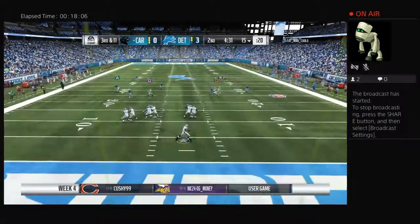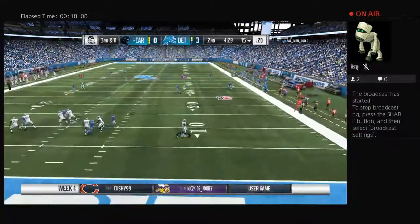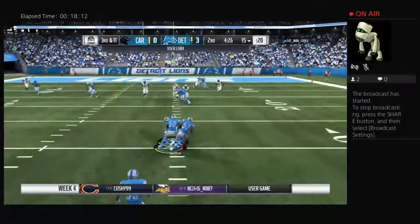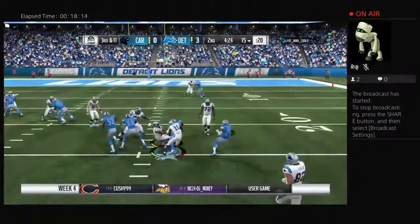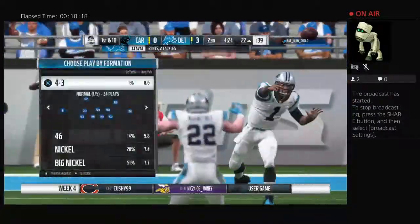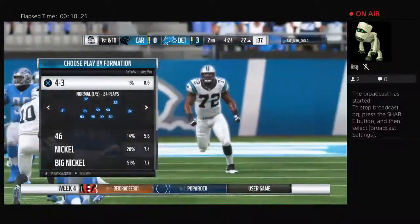Throwing on 3rd down, Newton. Eluding the pressure right. And look at this. Cam Newton intercepted a 3rd time. Picked off at about the 31. And this one will be brought back to the 22.